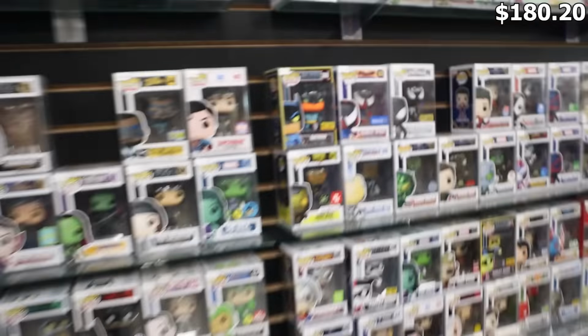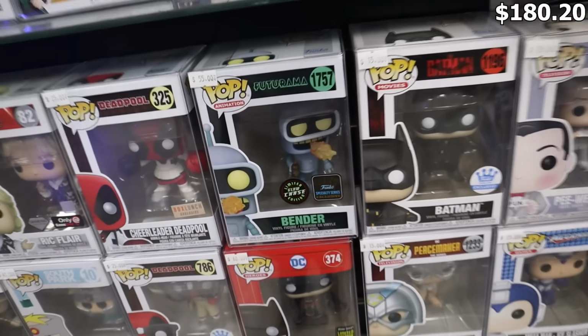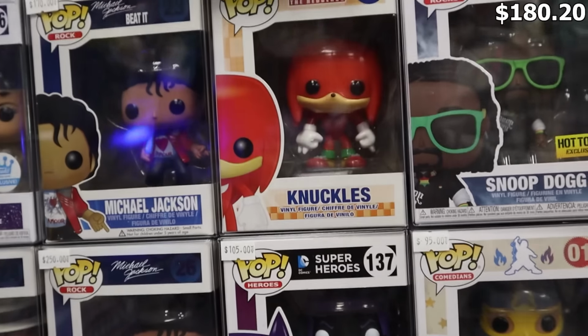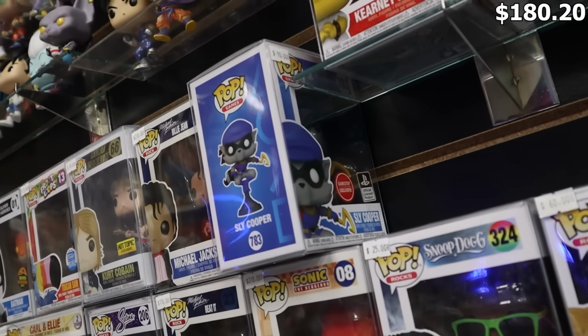Tons of different Spider-Man pops in here. Marvel for days. Oh my goodness, the Bender chase. I have that one in my collection, one of my favorite recent chases for sure. Trying to see what else we have in here. Oh, we got an original Knuckles. Have that one in my collection. That is a pricey one for sure. Sly Cooper, I love that one too. Got that one covered in my collection.